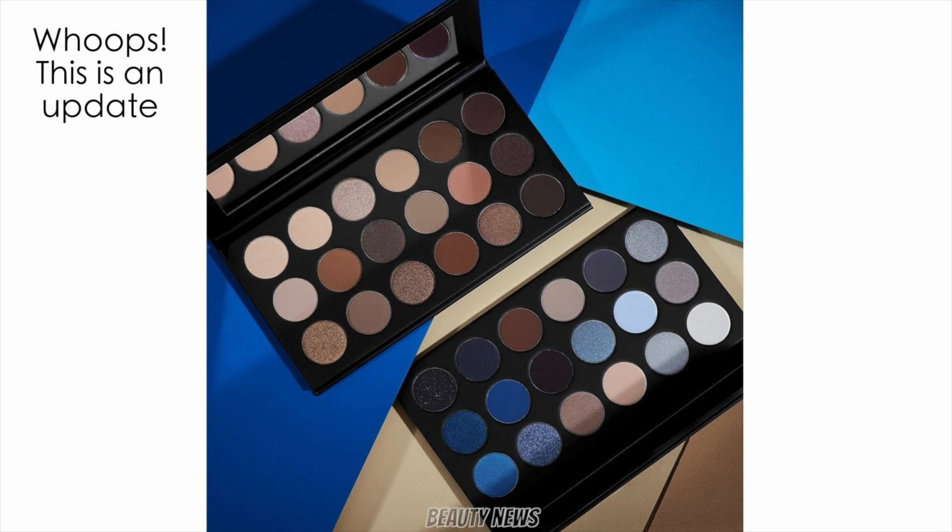All right, Morphe. Last week we talked about that there's a blue palette coming. I did put on the screen what it was when we found out the next day, but we'll just briefly talk about it. There's 2 new 18 pan palettes. So there is the 18A Blue Ya Away, which is the one that we saw swatched, and it is mainly blue with a bit of greys and a couple of browns. And then there's the 18T Truth or Bare. This is a pretty brown palette. I am looking for browns, but not from Morphe. Sorry, Morphe. And Fair. These are $18 US each, and they're available now.